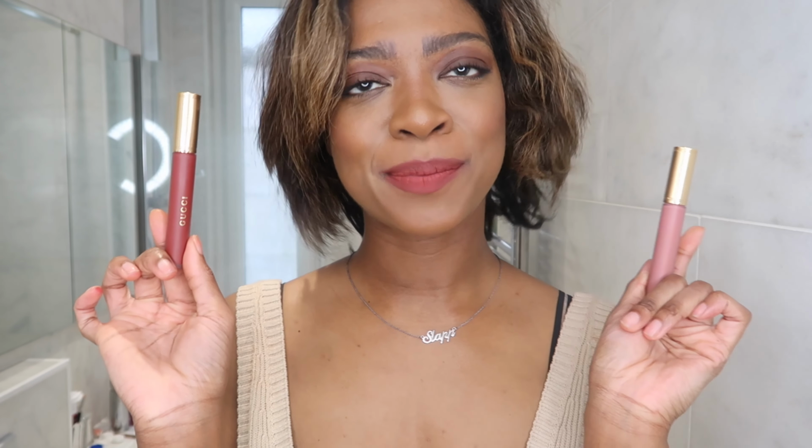So guys, that is it. Those are the brand new Gucci liquid lipsticks on. I actually do like these. I think I love the colours more than anything else. I like the colours, and I like the way they apply initially. I think the dry down on these is very quick.